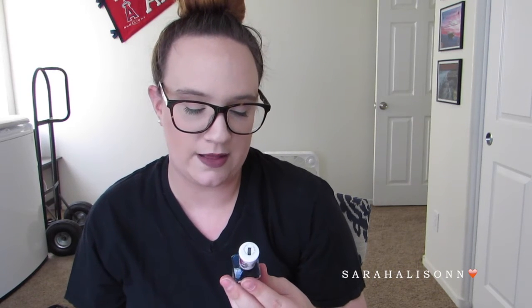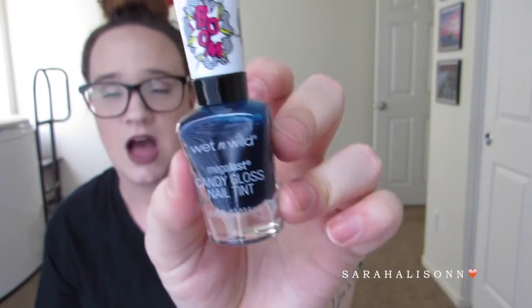Then the next nail polish is one that I just recently got a few months ago. It is the Wet n Wild Mega Last Candy Gloss Nail Tint in a shade of blue. It's the only jelly polish I've ever tried, and I just don't like it. So I'll cut my loss at $1.99 for trying a jelly polish and figuring out I don't like it, and I will move on. So all of those are going to probably find themselves in the trash. Then I have some other items that I will be passing on to someone else.